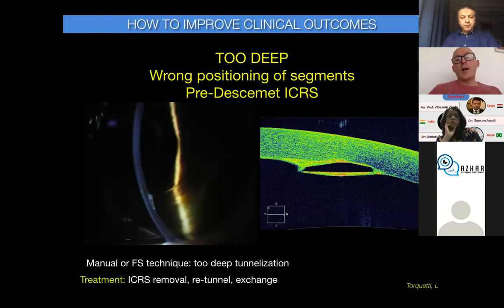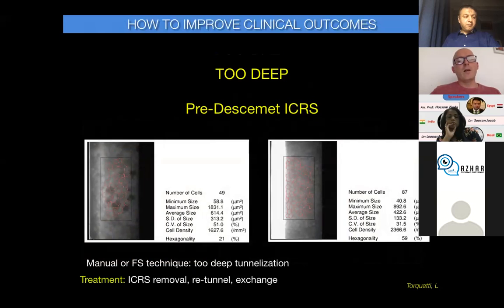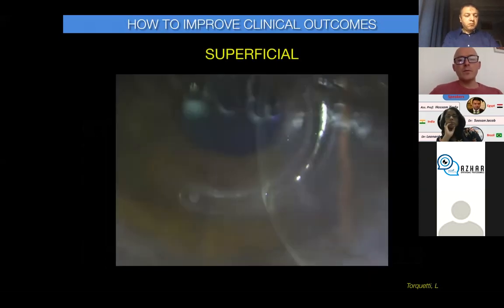And the risk of damage to the endothelium. We know that the ring is very safe to the endothelium, but if very deeply implanted, it can damage the endothelium, as you can see here in this case. On the left side, the very deeply implanted segment, and on the right side, the normal cornea.